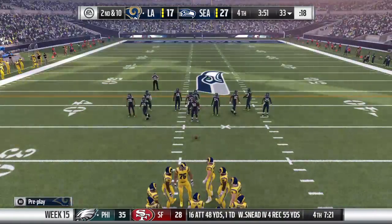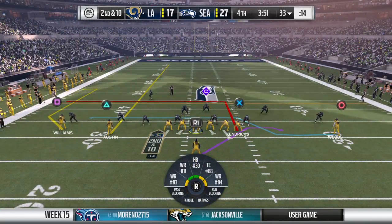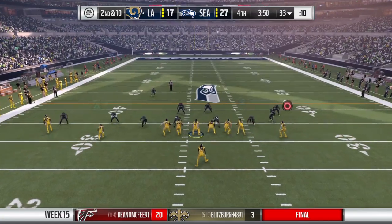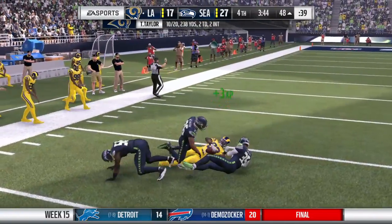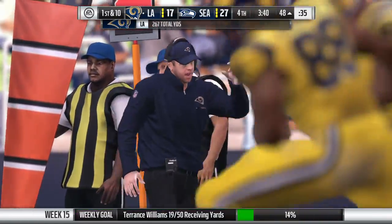Second down here after the incomplete pass. The one running back is Gurley. Again, now it's Taylor on 2nd and 10. He finds his target, Tyrell Williams. They call it a gain of 19, and it moves the chains.